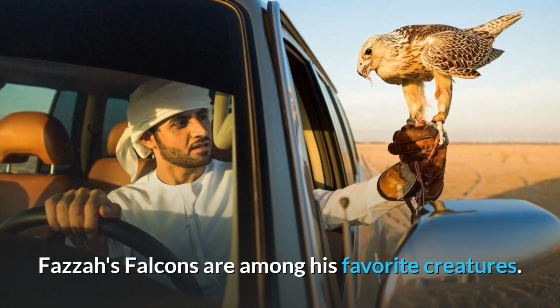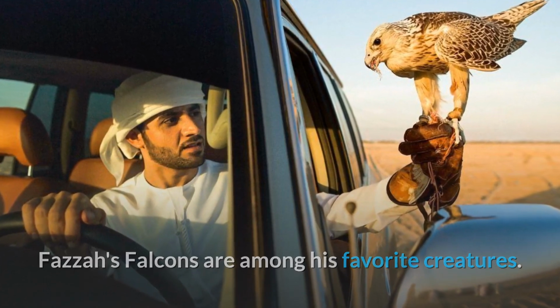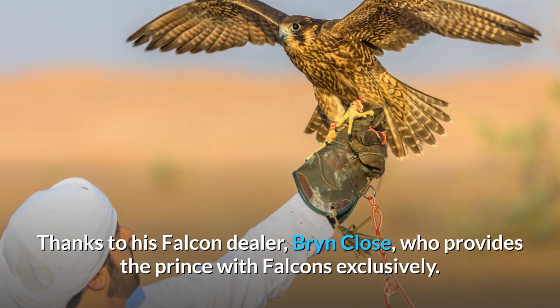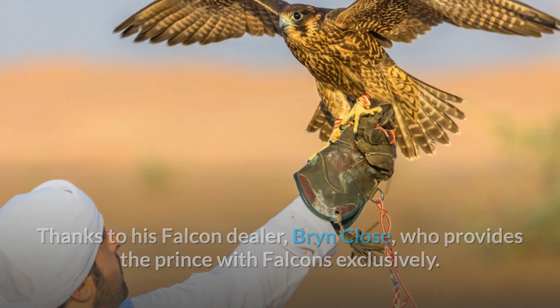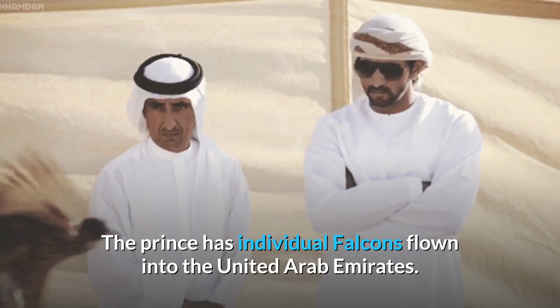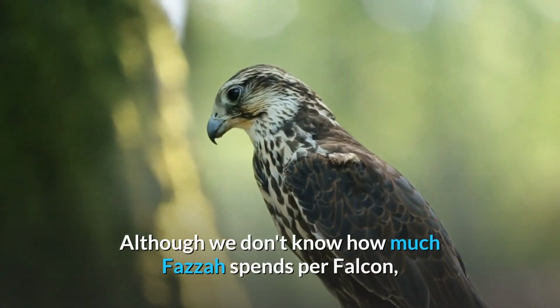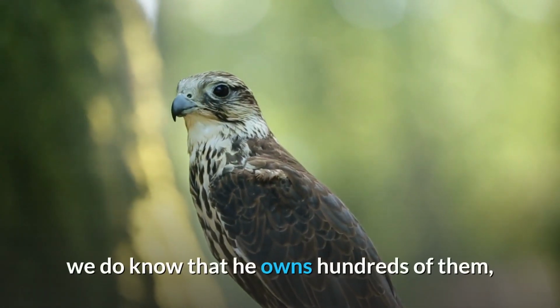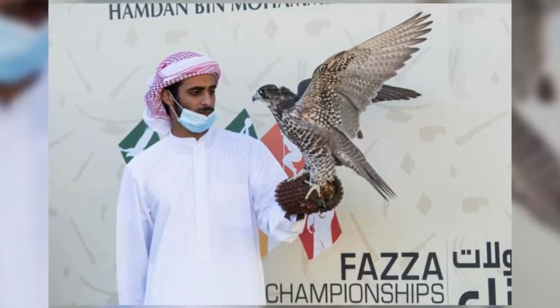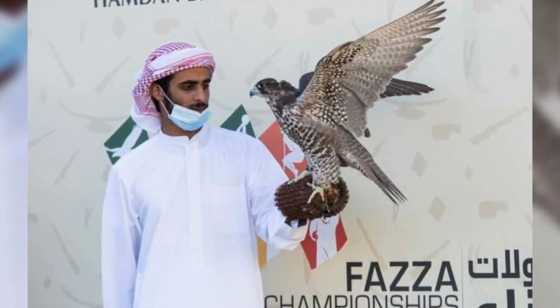Fazza's falcons are among his favorite creatures. Thanks to his falcon dealer, Bryn Close, who provides the prince with falcons exclusively, the prince has individual falcons flown into the United Arab Emirates. Although we don't know how much Fazza spends per falcon, we do know that he owns hundreds of them, and they can win the prince more than $100,000 if they win a race or competition.